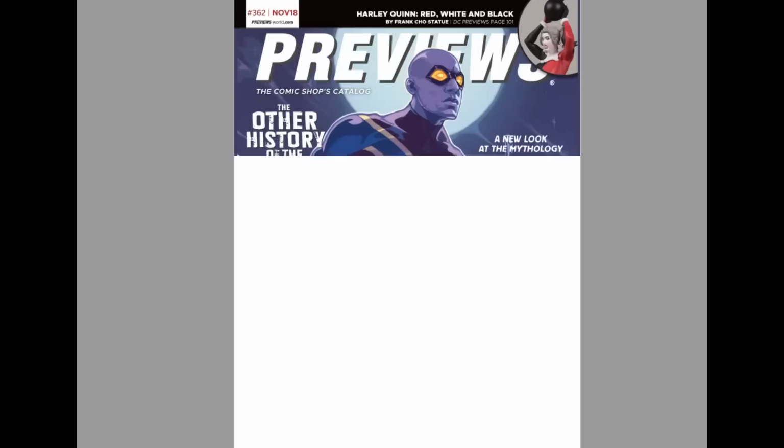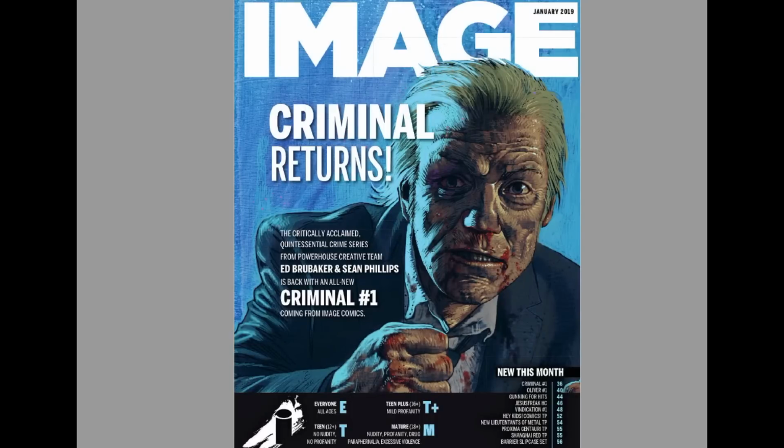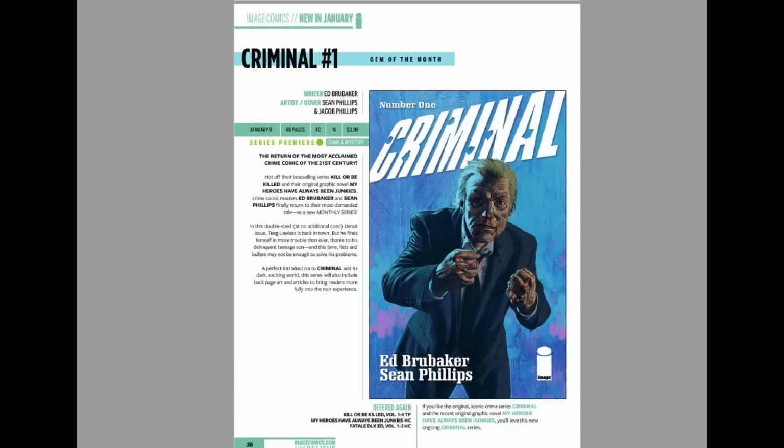And now, for the rest of the books, we go to our big preview guide, and this is the big 500-pager. Now, we got to skip down here a bit to get to our first selection. My first pick for the month, Criminal Returns from Image Comics. Now, Criminal is an older series, a lot of fun, big, big fun. And it's actually coming back. So this is our double-sized, at no additional cost, debut issue.